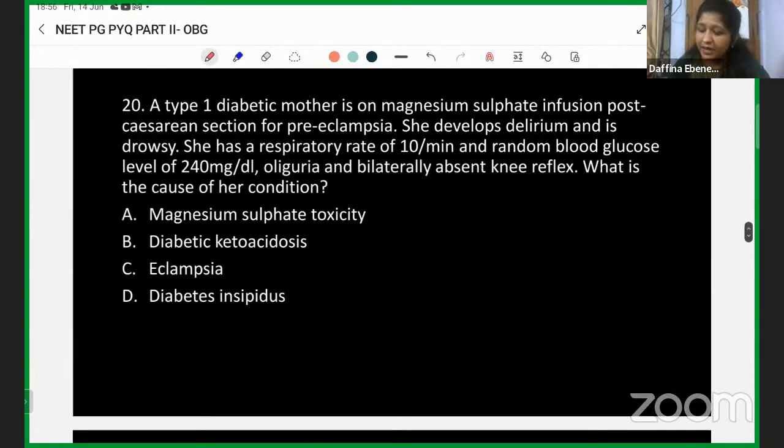A type 1 diabetic mother is on magnesium sulfate infusion post-cesarean section for preeclampsia. She develops delirium and is drowsy. She has a respiratory rate of 10 per minute and random blood glucose level of 240 milligrams per deciliter with oliguria and bilaterally absent knee reflex. What is the cause of her condition?